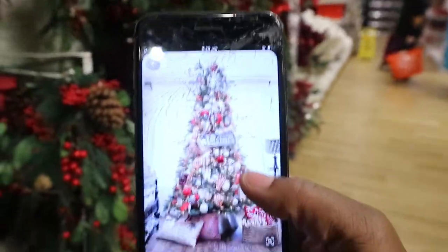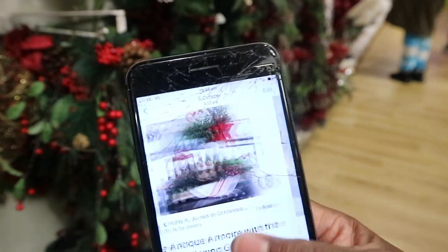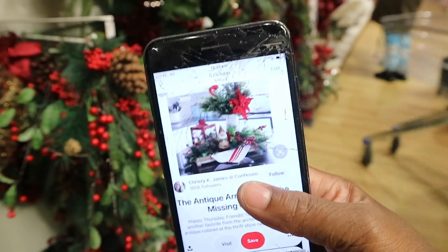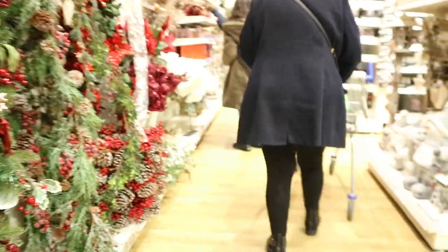I have other ideas as well. Another idea. Let me see. This is another idea. This is another idea. Everything's from Pinterest. But this is my house. See what I'm saying about people grabbing and going. Nobody's joking, they just collect and go.